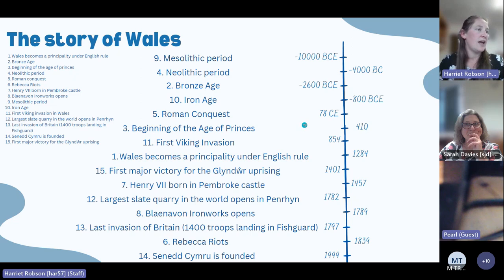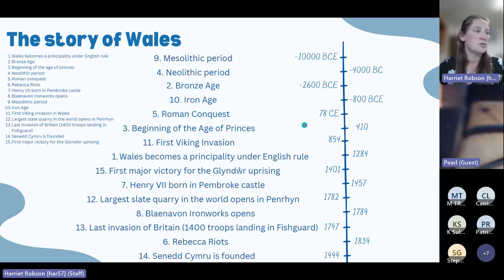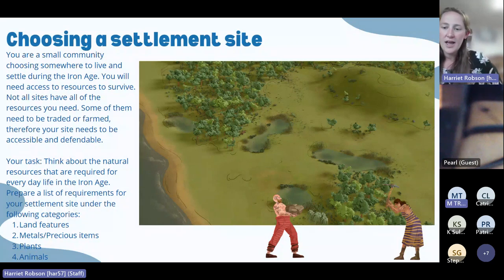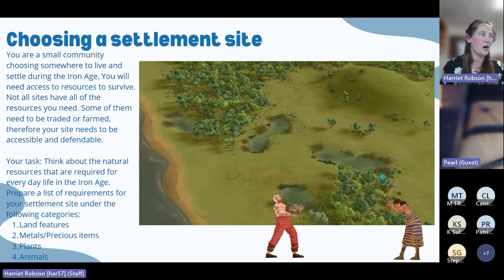While you're doing that, I'm just going to move on to the next activity, which is choosing a settlement site. So again, this is probably aimed at younger progression steps. Now, you're a small community choosing somewhere to live and settle during the Iron Age. You'll need access to resources to survive, and not all of the sites have the resources you need. Some of them need to be traded or farmed. Therefore, your site needs to be accessible and defendable. So your task is to think about the natural resources that are required for everyday life in the Iron Age.